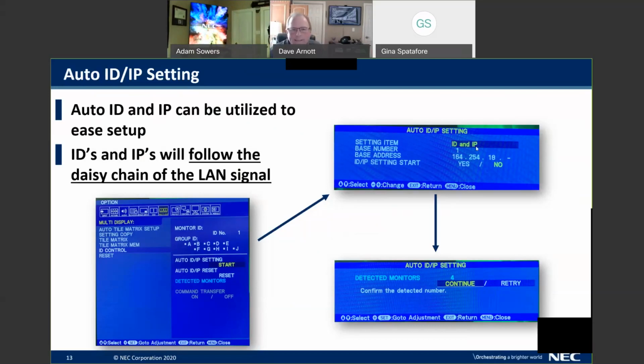Once you go and set the parameters, you hit go. It will detect all the monitors. It understands how many monitors are in the chain, and then from there sets each with an ID and IP address.